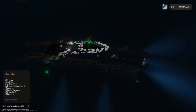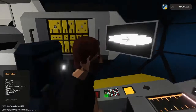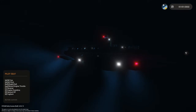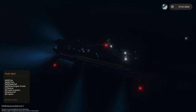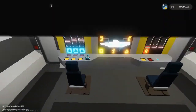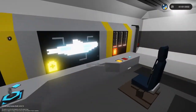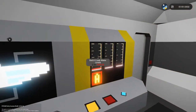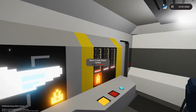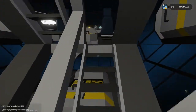Okay. Where are we at now? 20. Okay. Okay, let's stop filling the ballasts. Okay, what do we have here? Leak detected. Okay, I think we're good. This is A. Isn't that where I let the water in? Let's hope it just resolves itself.